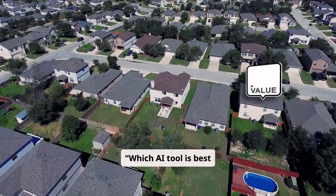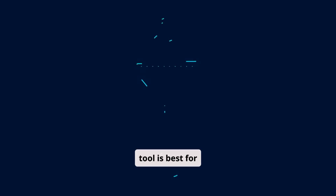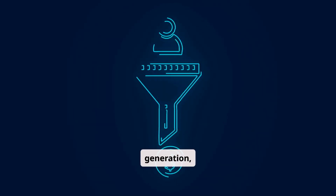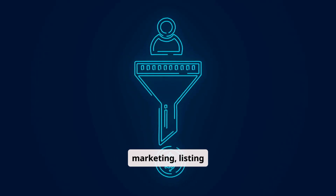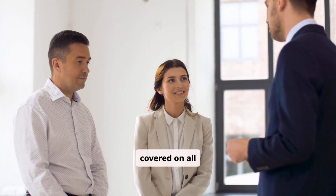Which AI tool is best for realtors? Well, it depends on what you need: lead generation, marketing, listing optimization, or client management. Don't worry, I've got you covered on all fronts.